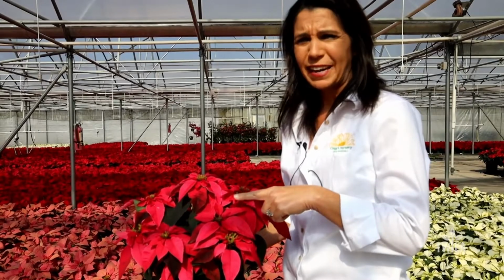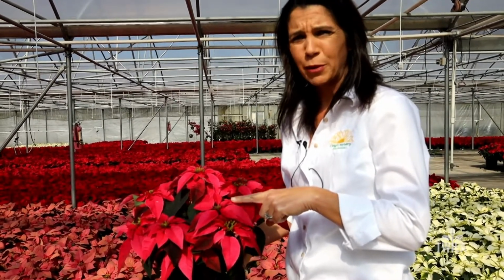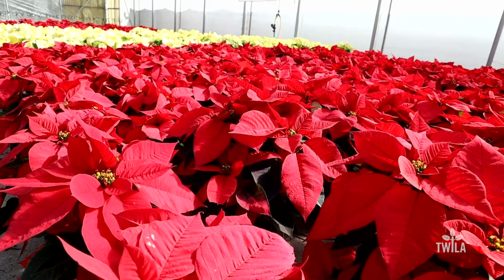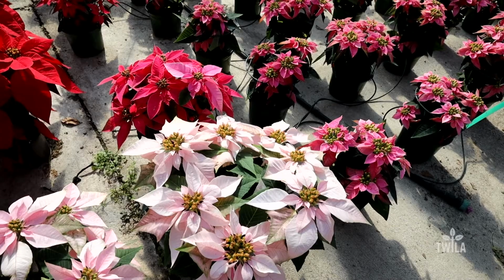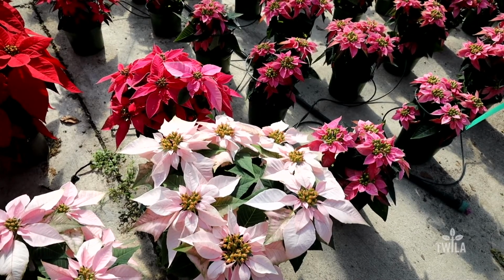Now this is a poinsettia, which is different from the typical poinsettia. This is a poinsettia red. This one comes into color earlier around Thanksgiving also, so it gives you a longer time to decorate for the holidays. Yeah, so come in and come see me. We'll give you a hand with all of your holiday decorating needs with the poinsettias this year whenever you're ready.